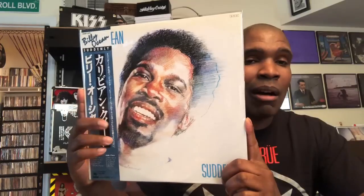And when you get into some of the B-side tracks like Mystery Lady and Syncopation, man, I could spin those two songs alone all day long. So this album is just one of my absolute faves. So again, to get a Japanese pressing of that was lovely, lovely, lovely.